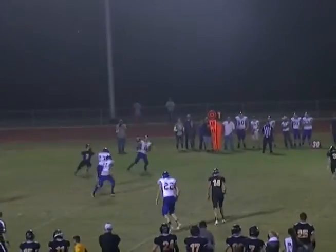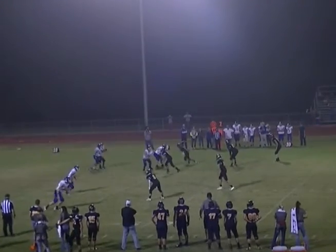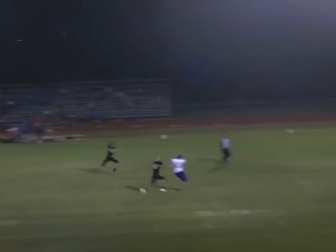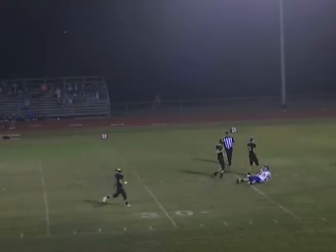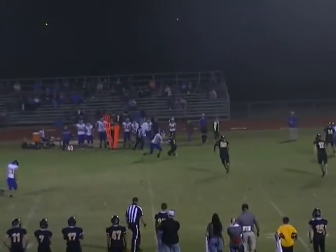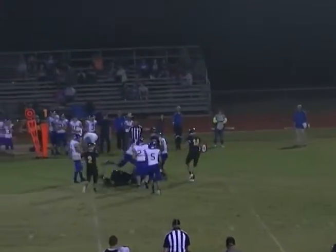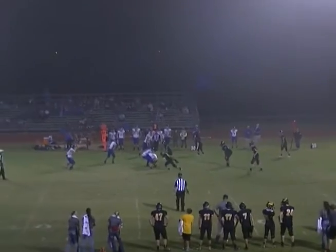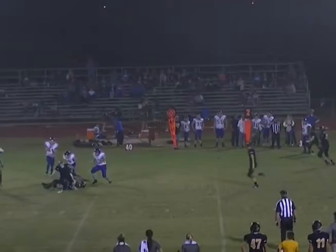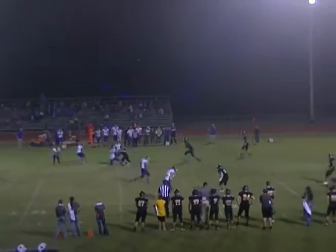Right, let's roll back screen. Slot spread, direct snap. Deep pass, 22. Slot left spread, direct snap. Pass back to the short man, 22. Nelson makes the catch. A short spread, direct snap. In trouble. Be a fumble on the play. Slots it.